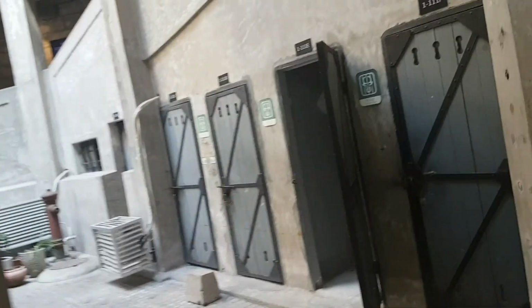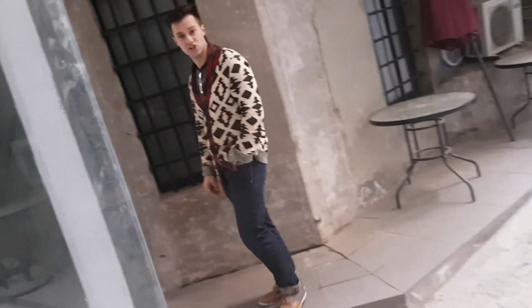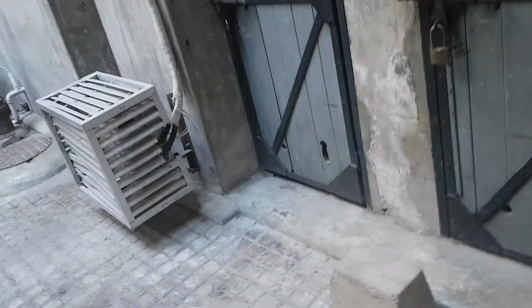Sure. Ooh, look at these. Is this the bathroom? Yes. It just looks really creepy. I don't know. Is it? Confinement room. Confinement. This is the jail. That's scary. That's the jail. They just keep you in there? So this might be the confinement room.